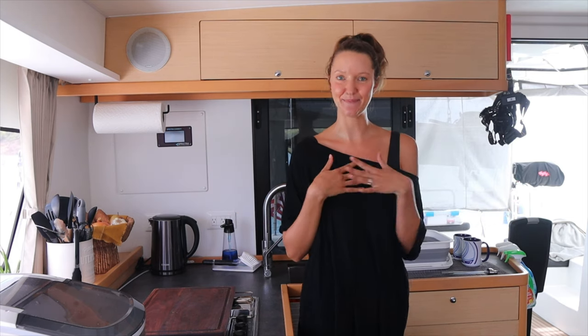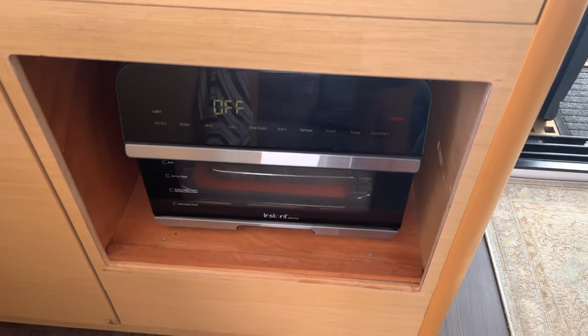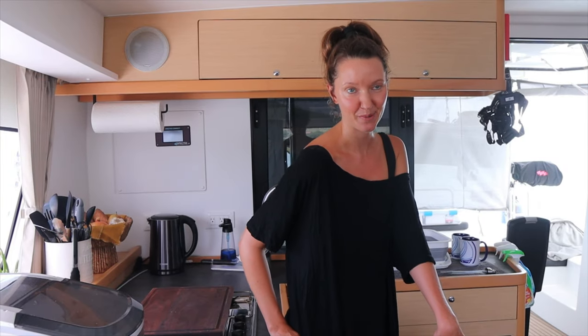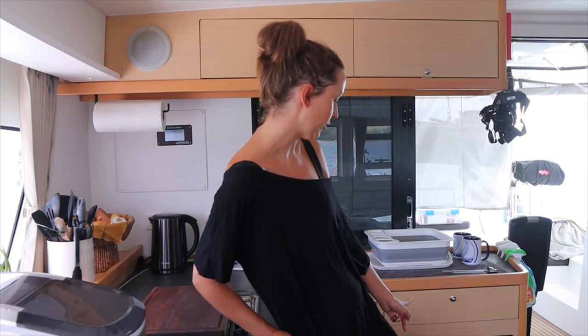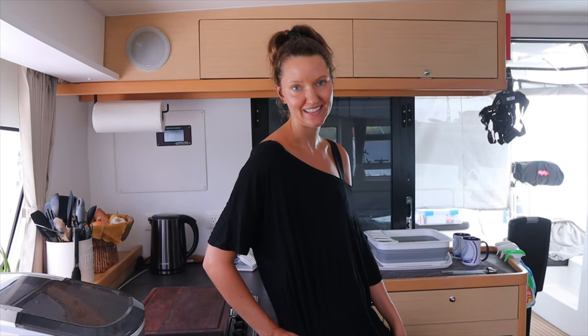Lastly, and in my opinion, most importantly, we got rid of our propane oven and replaced it with this Instant Omni Pro. I use this thing every day, probably twice a day. It has an air fry setting, roast, broil, bake, slow cook, warm, reheat, proof, toast, and dehydrate. So it does it all.